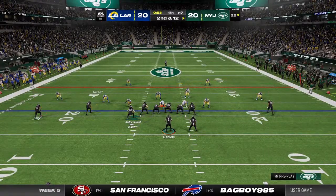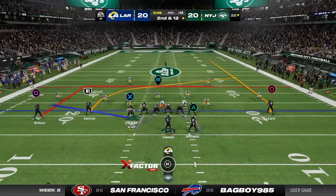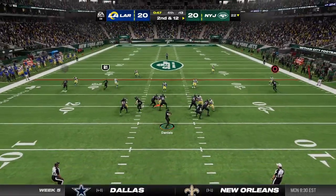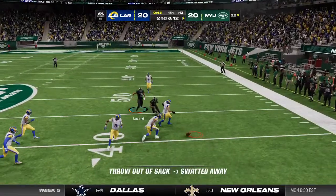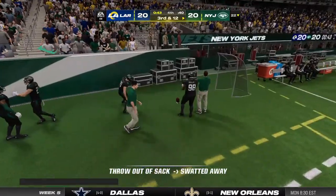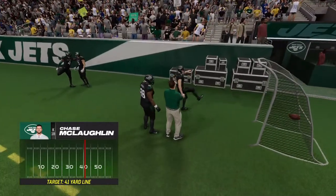Lions. 70 Lions. Ready. They'll set up to throw. Well, that'll be incomplete. Well, he took a shot as he let that go. And it's going to bring up a third down.